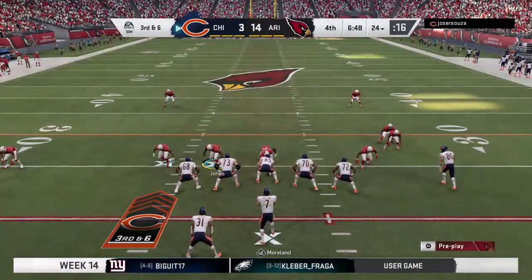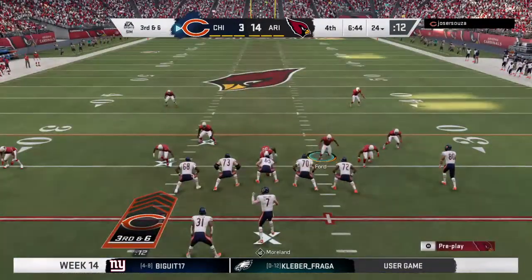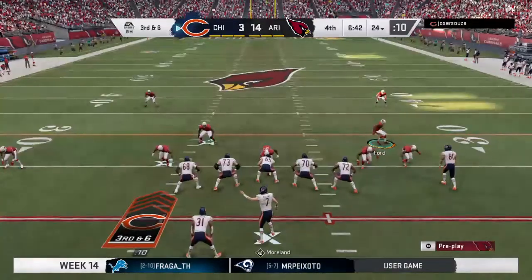Mike 7. Mike, 55. Check, 55, Mike. We got to get the ball. Can you get the ball out here?